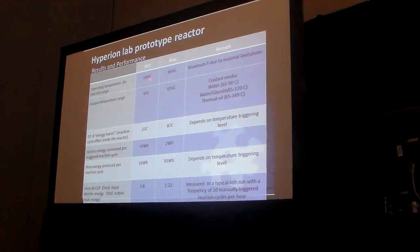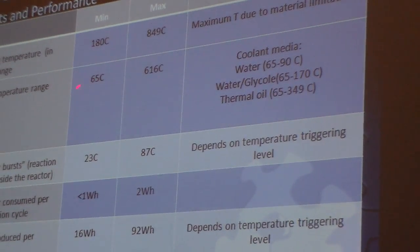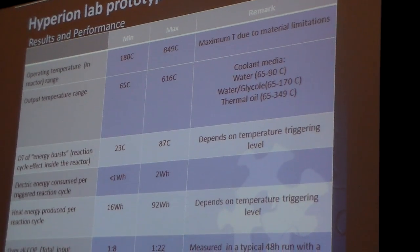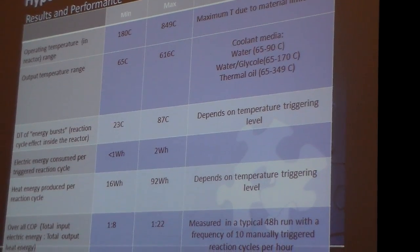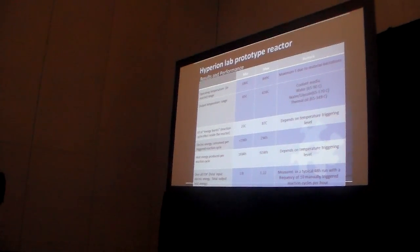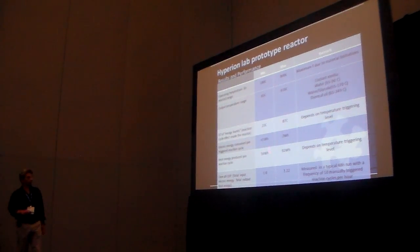Operating temperature is around 180 to 849 inside the reactor. Output temperature ranges from 65 to 616 degrees Celsius at the moment. The maximum, of course, has to do with the coolant media that we use, which we don't want to change phase during this phenomenon. Each energy burst, like the one I showed you before, is 23 to 87 degrees delta T. And we consume something less than 1 to 2 watt-hours to trigger. The result is something between 16 and 92 watt-hours.